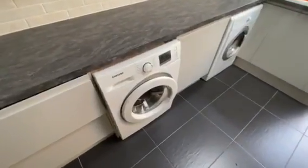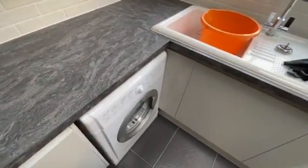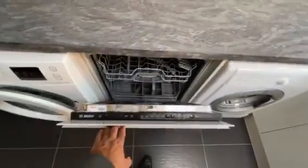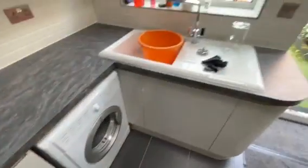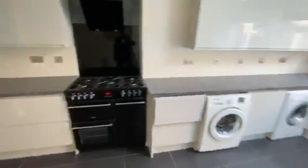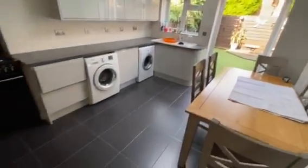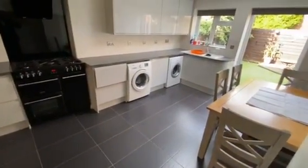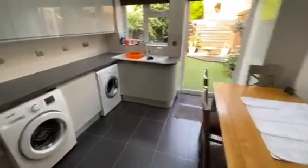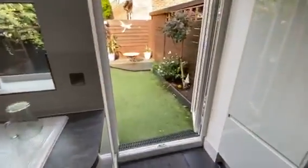You do have plumbing there for a washing machine, space for a tumble dryer, integrated dishwasher, sink with mixer tap, tiled flooring, part tiled walls. Do have a skylight for some additional light. Great eating kitchen. From here, you do have stairs leading to first floor landing and rear aspect double doors onto your rear garden.